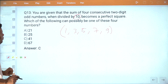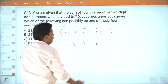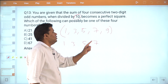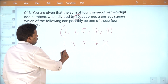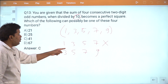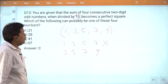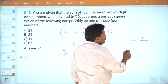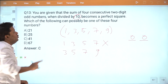But you have to choose 4. Let's say you choose 1, 3, 5, 7. Here, can you get 10? 1 plus 3 is 4, 4 plus 5 is 9, 9 plus 7 is 16. In this combination, you cannot get 0. Now come to 3, 5, 7, 9. You understand why we are looking for 0, because when you divide by 10, you get a perfect square. There should be at least one 0, there might be two 0s.